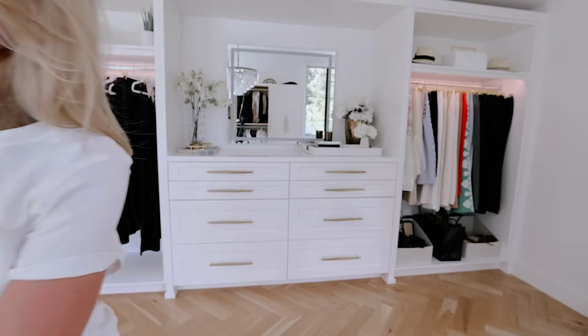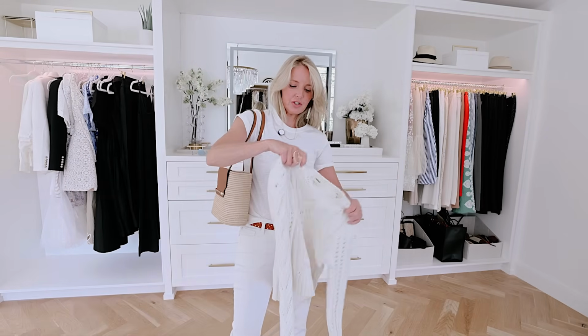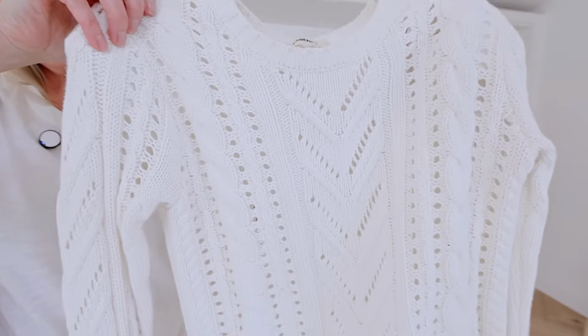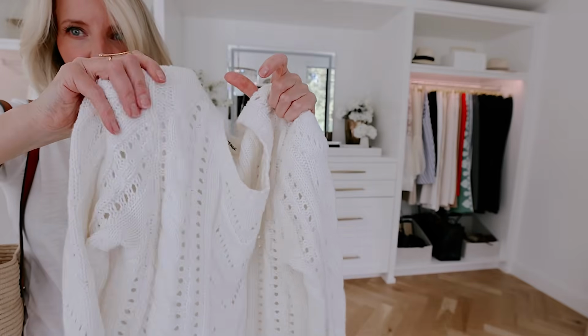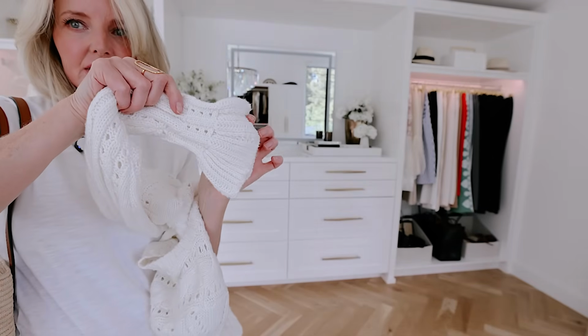Another one I wanted to show you, another sweater that I think is super versatile neutral. It was part of our spring capsule wardrobe, I believe, is this white sweater, which I'll bring in close so you can really see the texture. Beautiful texture, really cool shoulder pads. And then the sleeves have a little subtle bell sleeve at the bottom.